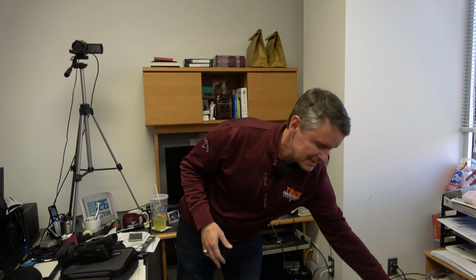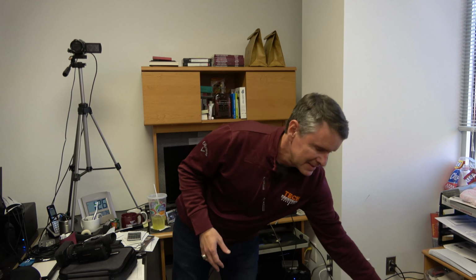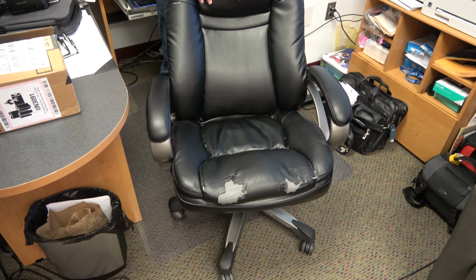I've got a webcam mounted on this computer, and I literally can't record video with it because the computer can't handle recording video from the webcam. It just can't keep up, and it freezes up. So I need some new equipment too, and take a look at this wonderful desk chair, which has clearly seen its better days.